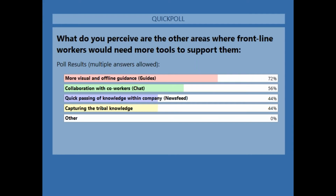So it's 72% for more visual and offline guidance, so guides, then 56% for collaboration with coworkers or chat, then 44% quick passing of knowledge within the company newsfeed, as well as capturing the tribal knowledge, and there is zero for other. Okay, great. Thanks everyone for your input and feedback. We'll work with that during the next product development.